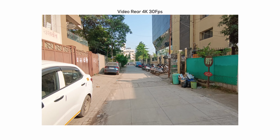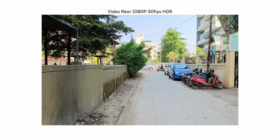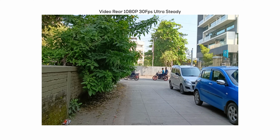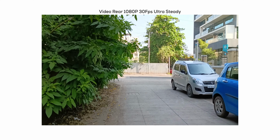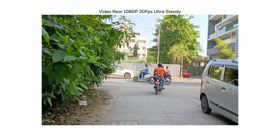As for the video recording, you can shoot 4K 30fps videos, and if you want to shoot HDR videos, you can shoot it at 1080p 30fps. But there is this ultra steady mode in which the EIS performance is enhanced. You can shoot at 1080p 30fps, and the kind of stabilization seems good. Take a look at it for yourself and let me know what you guys think. The front camera lets you shoot at 2K 30fps, which is not too bad. It is better than many other phones which do only 1080p 30fps.